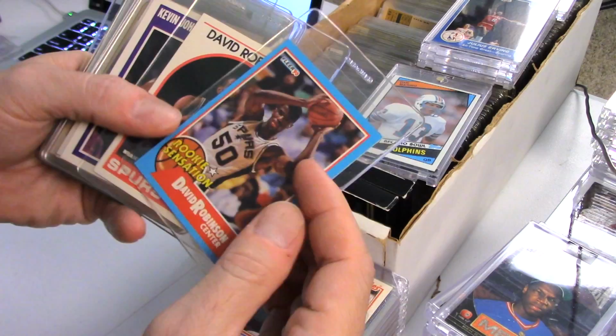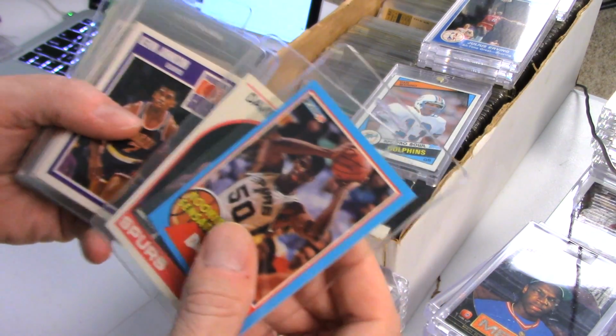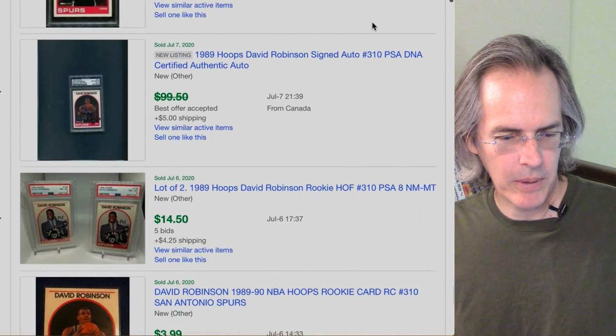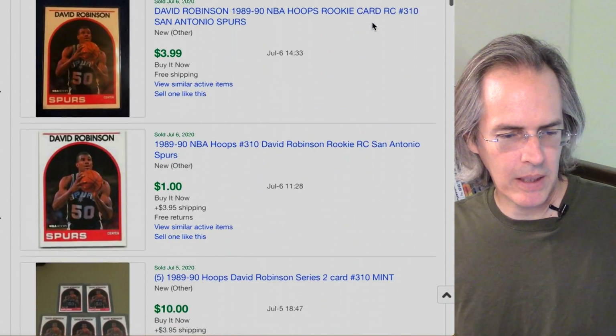All right, moving on. I don't think these two David Robinsons are worth anything, but let's look at them real quick. I have the other one where he's holding up the jersey, not playing, so I think that may be the official rookie, but let's look this up real quick. Come on, $7 graded 6. Oh, bummer, okay. Nope, $4, $1. No luck there.